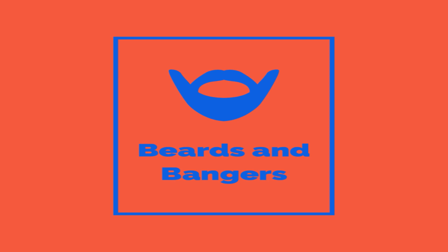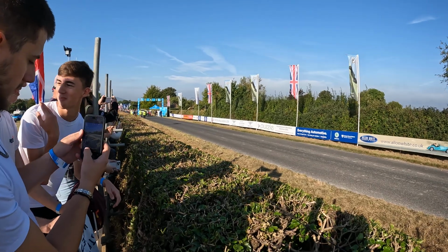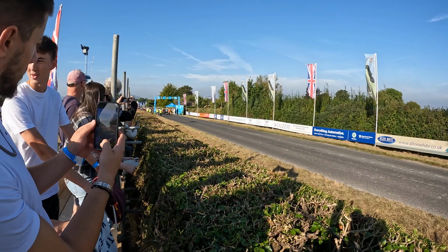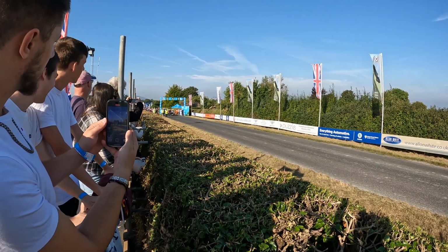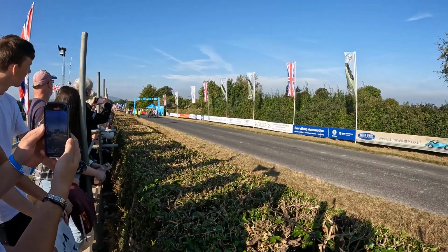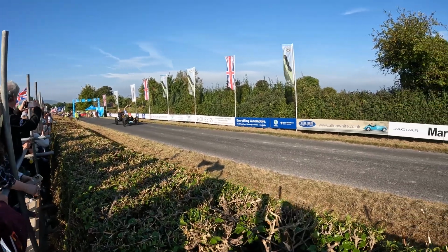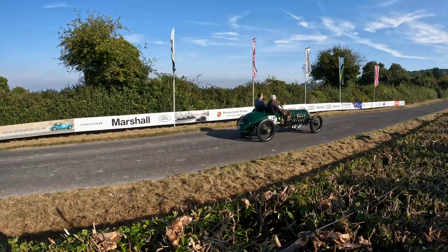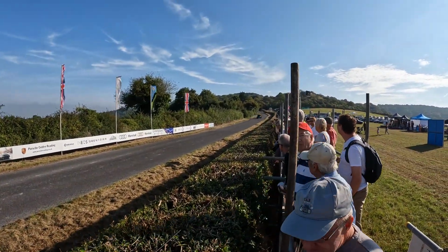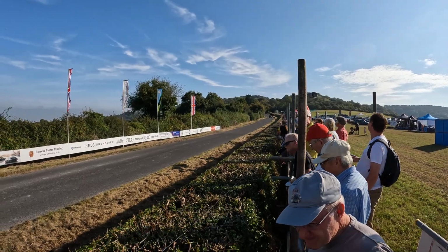Welcome to Beards and Bangers! So here we go, Edwardian cars first. The first class is the Edwardian stuff. Things unfold here with proper vintage cars. Never been here before. Each of the cars takes to the start line, and the Union Jack starts proceeding one as well. And the cars will file one by one.